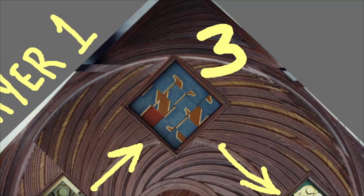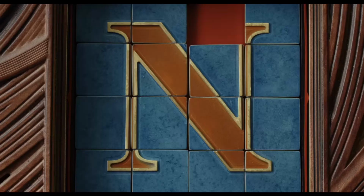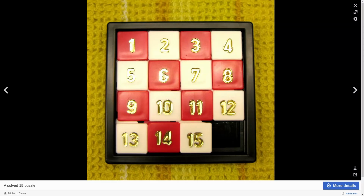Puzzle 3. The first part of Puzzle 3 is a sliding tile puzzle that solves to the shape of a capital N. Then you realize the box is a compass. You orient the box so that N faces north. The box detects that somehow and the puzzle is solved. The sliding block puzzle is a 4x4 grid. It's similar to the most famous sliding tile puzzle called the 15 puzzle.